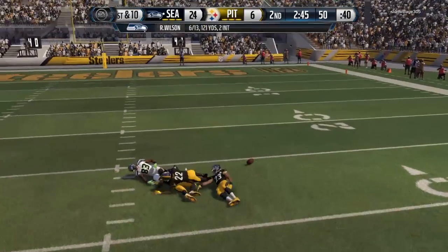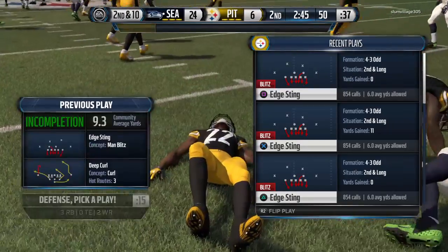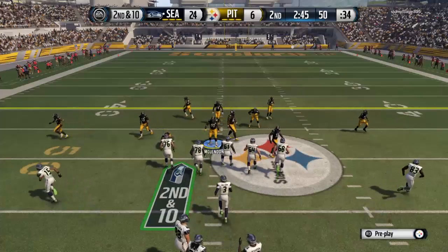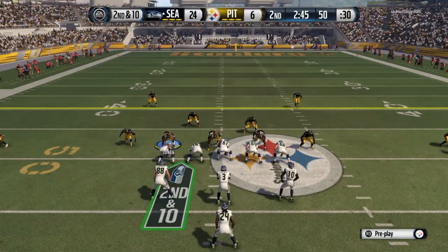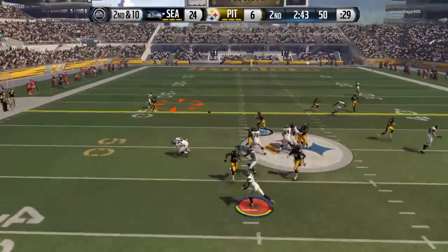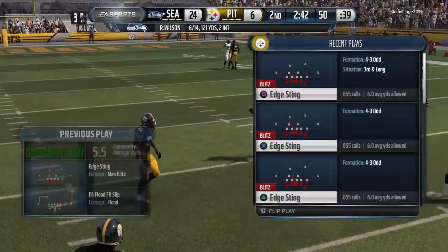The hit knocks the ball out incomplete. You might as well catch it, because you're going to take the big hit no matter what. That time, the receiver lets the ball go because he was worried about the defender making the hit. Second down and 10. Wilson off the mark that time.